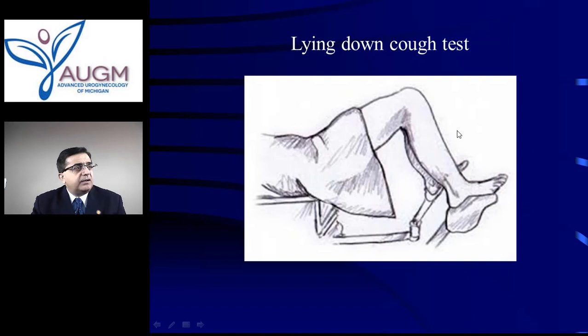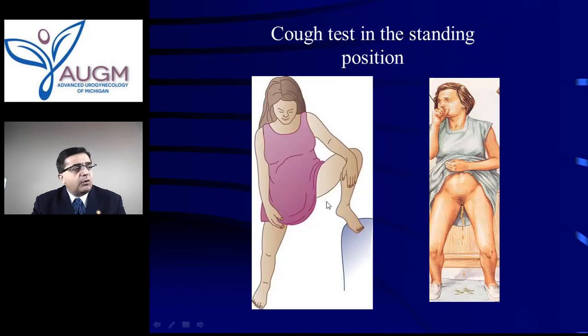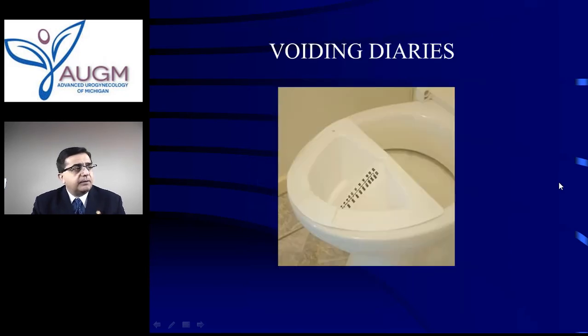Then we did the examination initially in the lying down position, and then if required in the standing position to see whether there is any incontinence if it was not noticed in the lying down position.